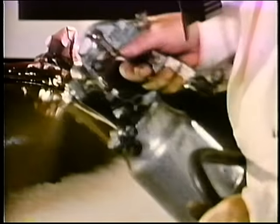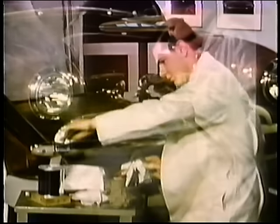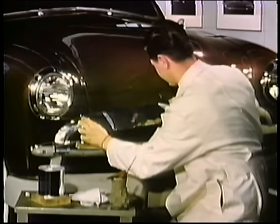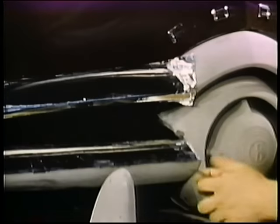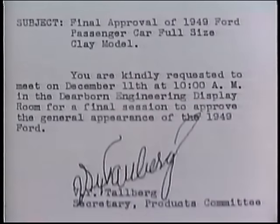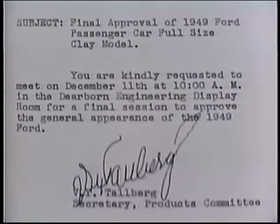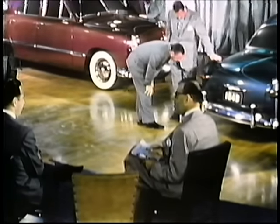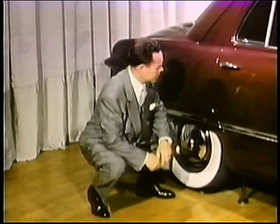Finally, the idea is approaching full form, and they spray color on the clay mock-ups. Color and trim to get them ready for the hour of decision. In less than a year, the idea has come a long way. We have developed two full-size clay versions of it. And the men who will guide the production of the car, the men who will advertise it and sell it, have the final say at this point.